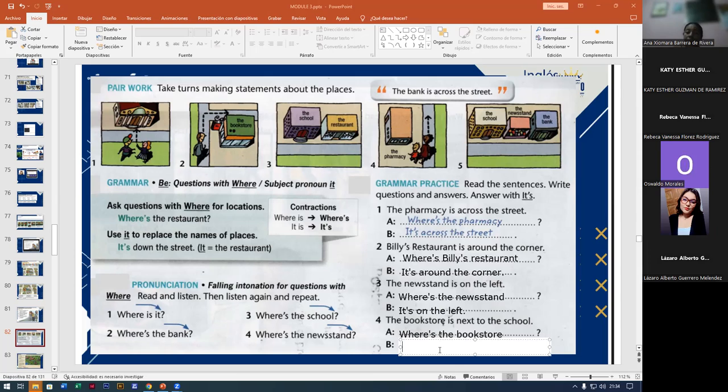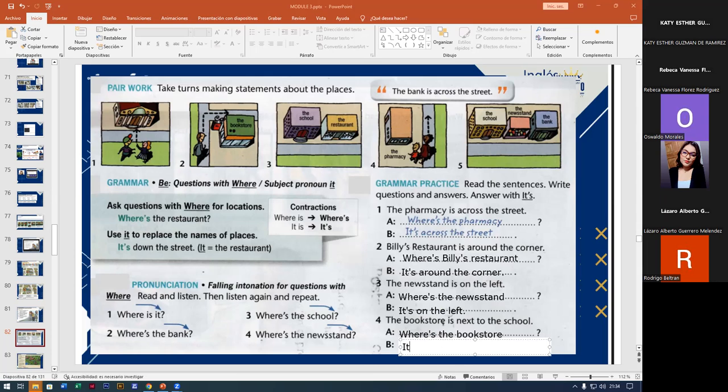Yes, miss. It's next to the school. To the school. Very good. It's next to the school. That's right. Next to the school. And that's correct. So there are different manners so that you can express it. Now, we're going to read it to practice this one.